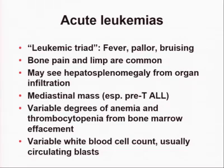Because of marrow expansion from this, patients often have bone pains and limps. You may see hepatosplenomegaly from organ involvement by leukemia. In the T lymphoblastic type, T for thymus, those abnormal T cells may aggregate in the thymus, and so you have a mediastinal mass. And then there are variable degrees of anemia and thrombocytopenia because of the effacement of the bone marrow by leukemia cells. The white count can be quite variable, so it's usually high with circulating blasts, but sometimes it's low, and I actually had a patient just like that on Monday.